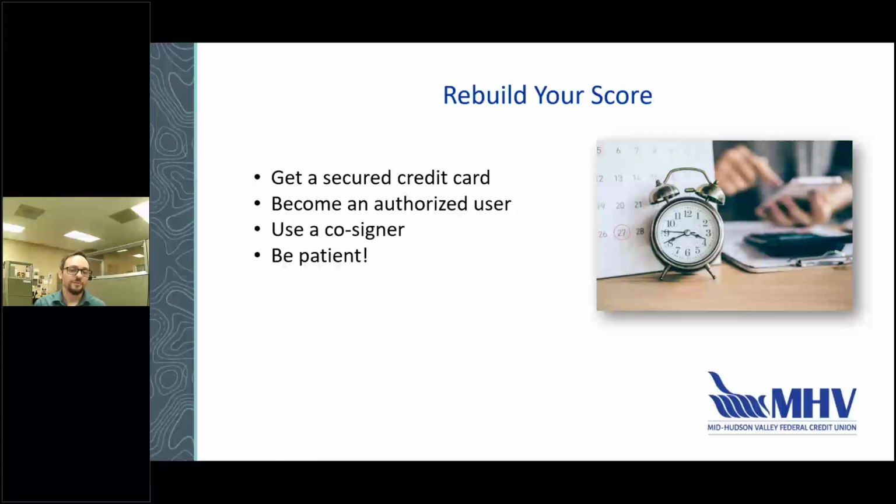And there is also the caveat that a lot of times you can actually add authorized users to your lines of credit that aren't even 18. So if you have a younger child who's maybe a teenager or something like that, technically speaking, you can actually add them as authorized users to your lines of credit, which can help them get a head start on building their credit score once they turn 18.